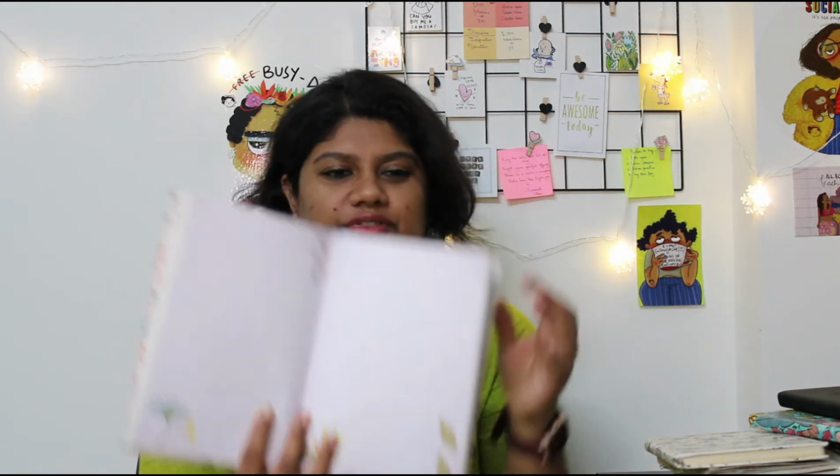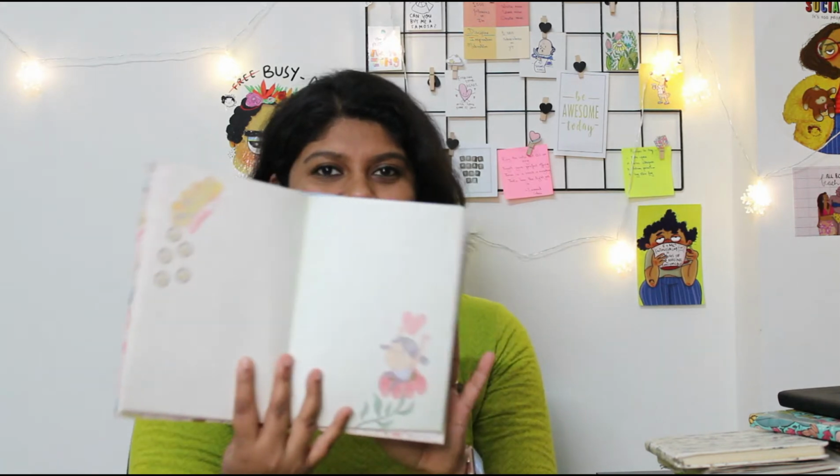This notebook came with Alicia's trio this year, and this is so beautiful. This is completely illustrated, all the pages. I will share the montage in that you will see. It's so pretty. I think I'll use it as an art journal for the next year once I fill this one up. Because otherwise, apart from that, I don't know what else to do with it.